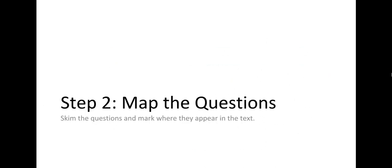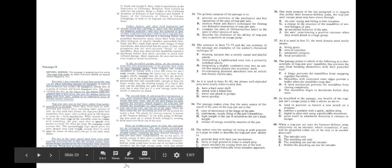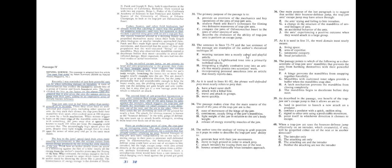So step two is we're going to map the questions. Mapping the questions isn't always necessary, but I find a lot of students benefit from putting the questions back in order. ACT mixes them all up. So 31, the primary purpose of the passage is. Purpose questions go to the end, so we're going to put it down here at the bottom, 31. 32, the sentence in lines 73 to 75. So we're going to put a 32 beside 73 to 75.